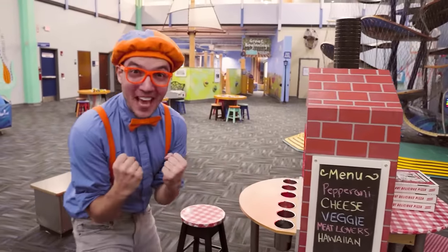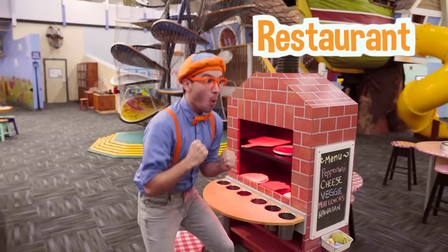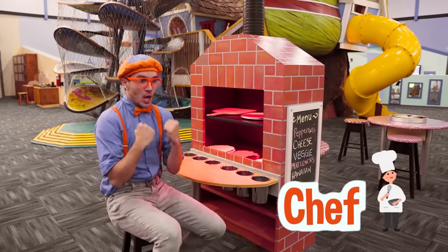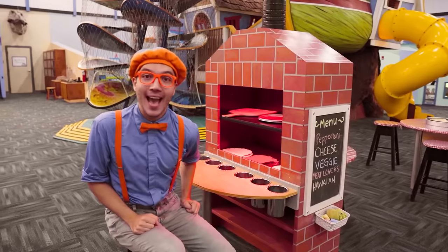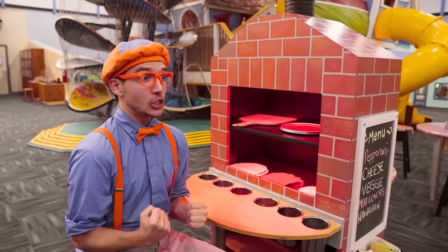This is one of my favorite places! This is a pizza oven inside of a pizza restaurant. Whoa! One job that you can have when you grow up is to be a chef. Ooh, chefs are so cool! Yeah, chefs are in charge of cooking all of the food at a restaurant. And I really like cooking pizza. It's so tasty!